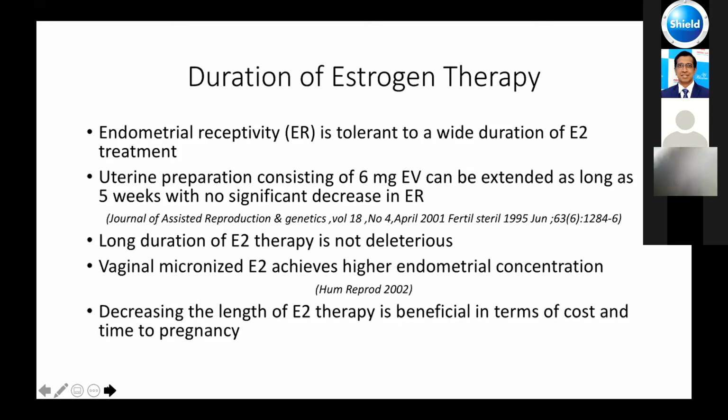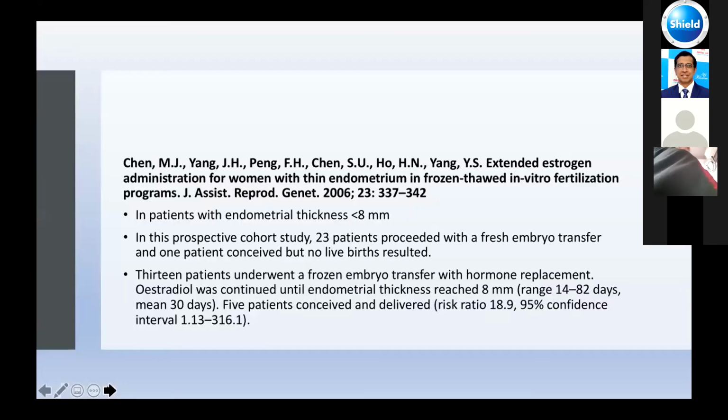Vaginal micronized estrogen achieves higher endometrial concentration, and decreasing the length of estrogen therapy is beneficial in terms of cost and time to pregnancy. So that is a study by Shen et al., Extended estrogen administration for women with thin endometrium in frozen thawed in vitro fertilization programs. That is a study which appeared in the Journal of Assisted Reproduction and Genetics in 2006, in patients with endometrial thickness of less than 8 millimeter.